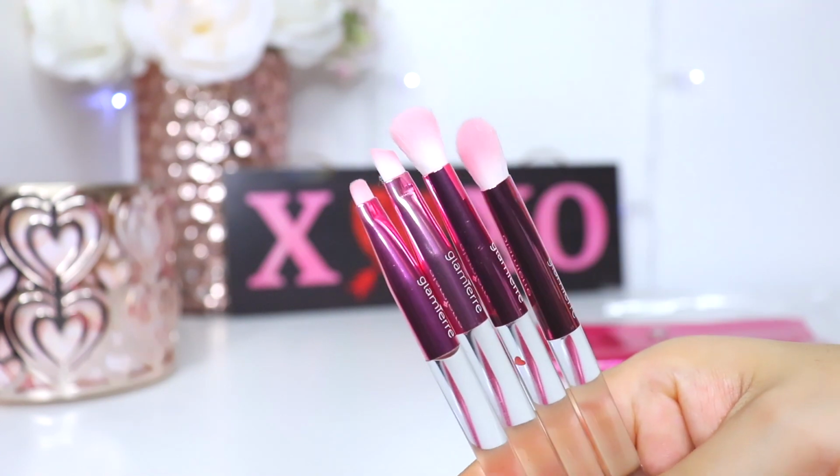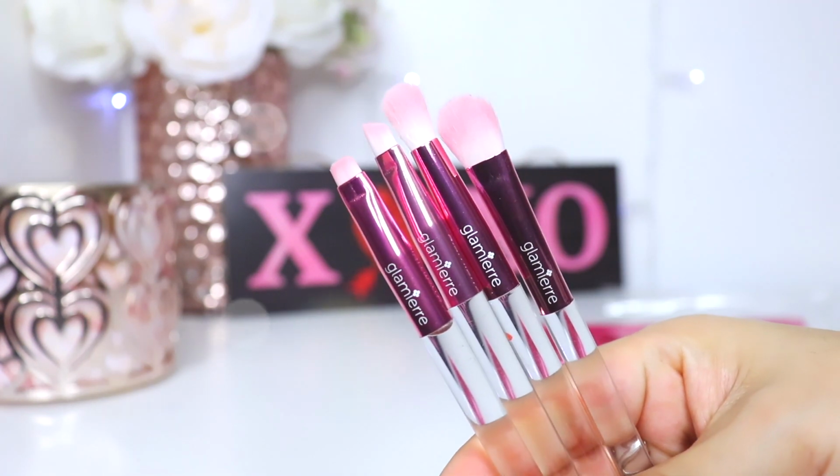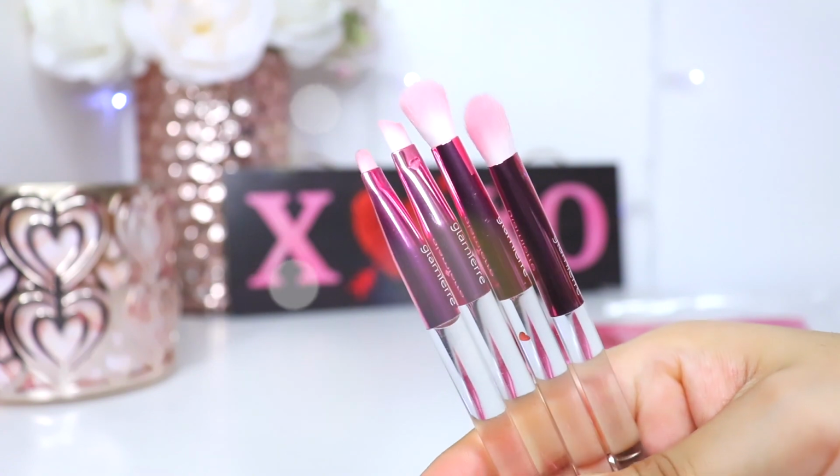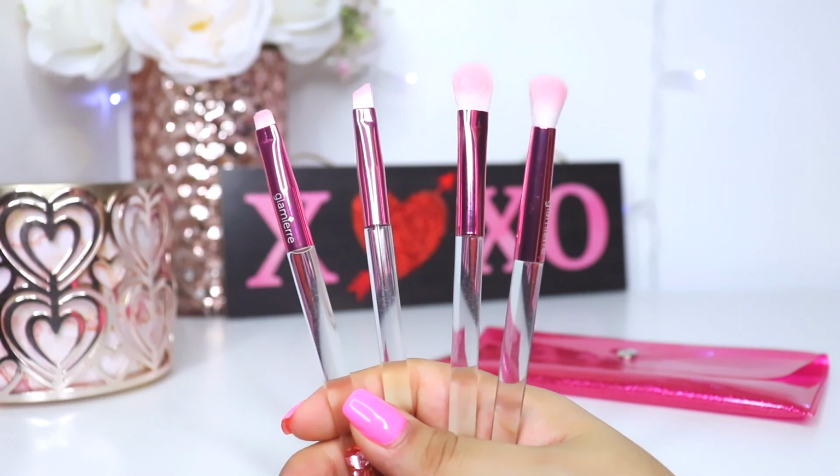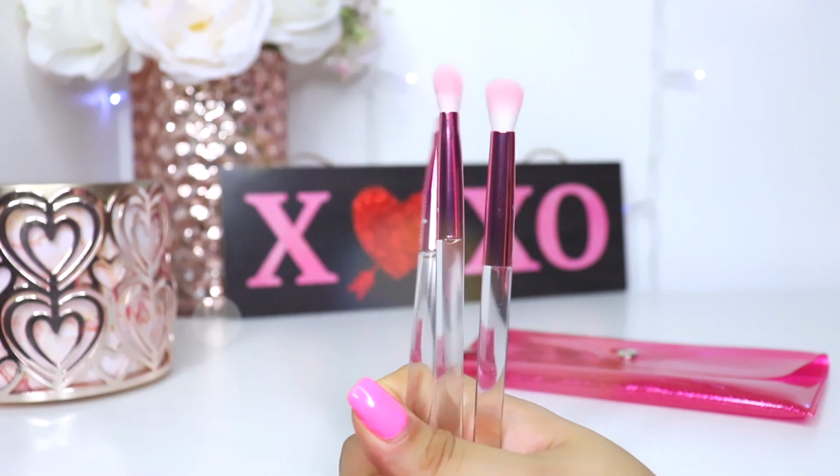I love how it has an ombre look on the brush. The tips of these brushes are pink and I love that. Love the metal that it has here. It's very pink and it has their logo there, Glamierre. I love the entire packaging on these brushes. I really love how these brushes feel. They're very soft. It was very easy to work and blend my eyeshadows using these brushes. This collection retails for $29.95.